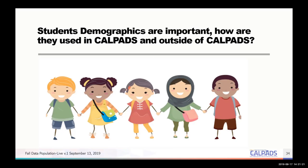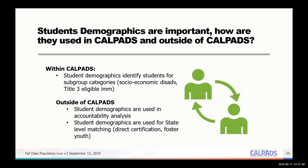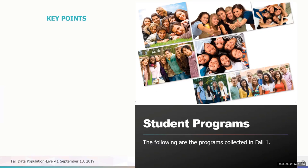Students' demographics are important. We know this. How is the data used in CALPADS and outside of CALPADS? So what is your student demographic data used for that makes it important? In terms of LCFF or state matching, we have several different reasons. On your reports, the LCFF count, the demographics are used to identify students as socioeconomically disadvantaged in some cases, or Title III eligible immigrants. They're also used for accountability analysis, and for state level matching, like direct certification and foster youth.